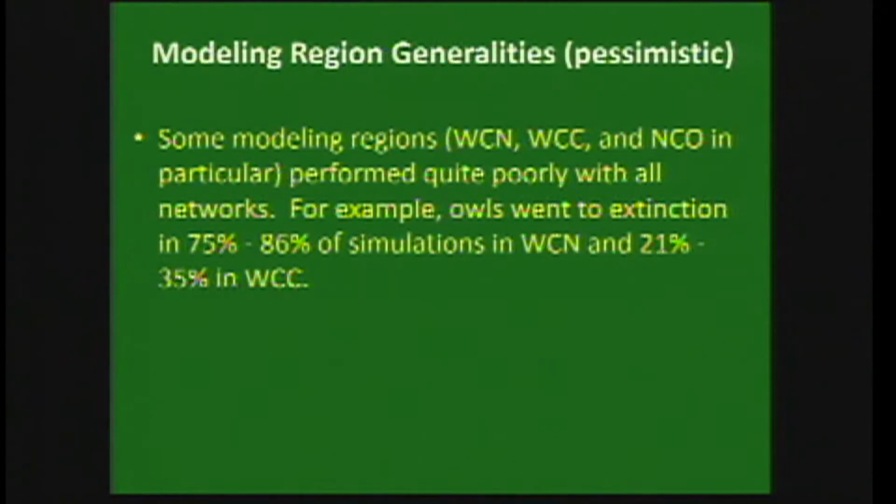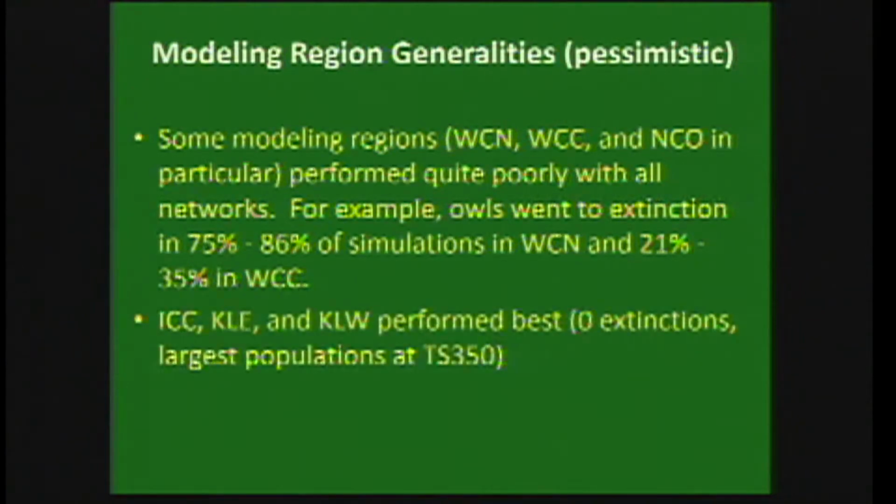And 21 to 35% in the Western Cascades Central, another area where owls are quite limited. You go to California, on the other hand, and the inner coast range of California, Klamath Province, east and west, which does come up into Oregon, perform the best. There's a lot of reasons for that, and tan oak's part of it. We had 0 extinctions, largest populations at the ends of the simulations.